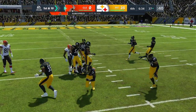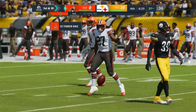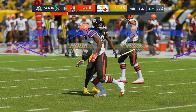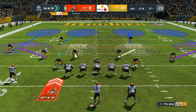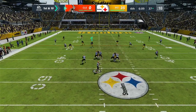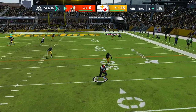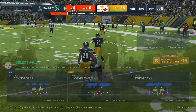And they'll get this well past midfield before being stopped just before the 35. Good work after the catch. Going to net him 23 and a first. First down, Cleveland. They'll throw again. Here's Mayfield. And he completes it to Hunt. 3 yards the gain there, second down.